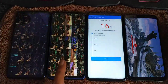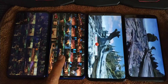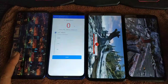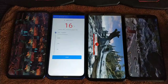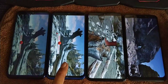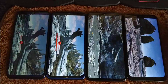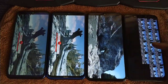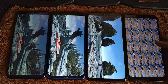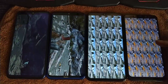This is the latest Adreno GPU, Adreno 610, older GPU, Adreno 510, but some are saying that the 510 is better than the 610. Well, it's hard to say. You see how smooth the Poco F1, Adreno 630.